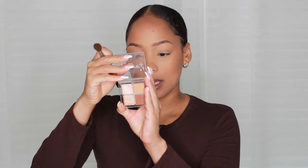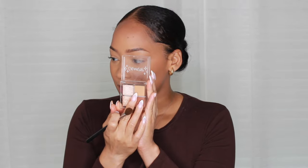Like when I'm going out of town and I definitely don't wanna spend too much time on makeup, I'm going to bring this. So first I'm gonna go in with the shade Going Coastal, which is this light brown shade. And I'm going to blend that into my crease.